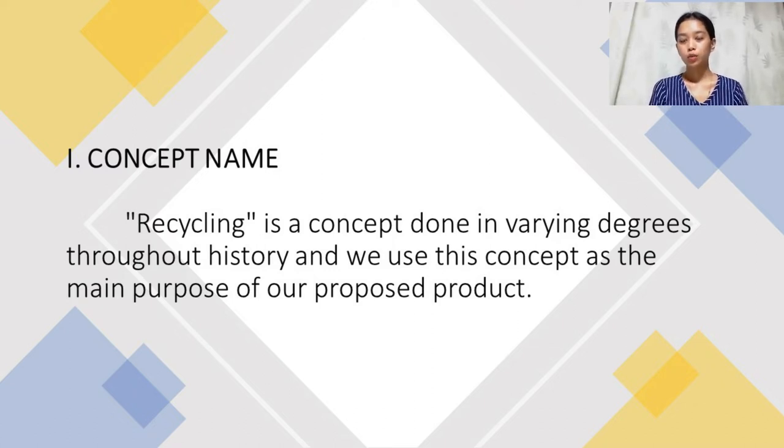The vending machine we came up with is designed to accept any type of beverage container, to consider the different manufacturing of drinking containers made with glass, cans, or plastics. We have included it to be self-segregating because we aim for proper recycling.